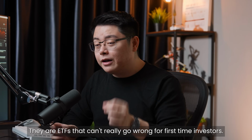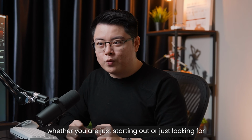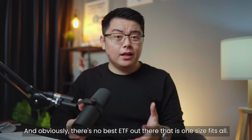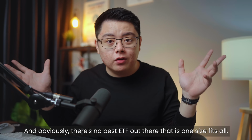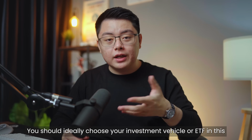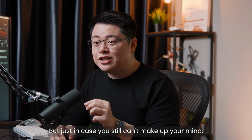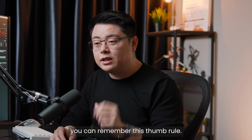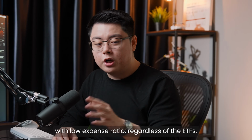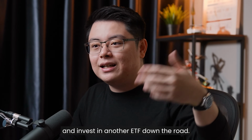There are ETFs that can't really go wrong for first time investors and are generally good, safe picks whether you are just starting out or just looking for different options to build up your investment portfolio. And obviously, there's no best ETF out there that is one size fits all. You should ideally choose your investment vehicle or ETF in this context depending on the kind of risk and return you are looking for. But just in case you still can't make up your mind, you can remember this thumb rule. You can never go wrong going for the big funds with low expense ratio, regardless of the ETFs. Because hey, who says you can't sell it off and invest in another ETF down the road?